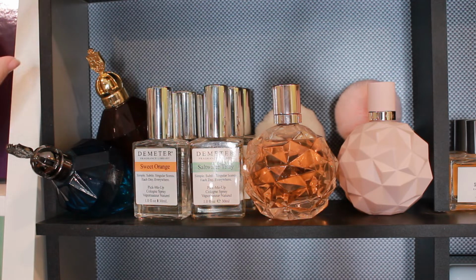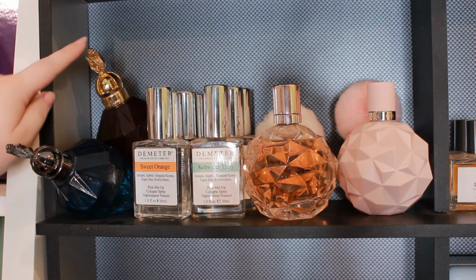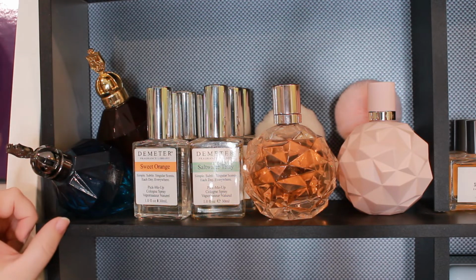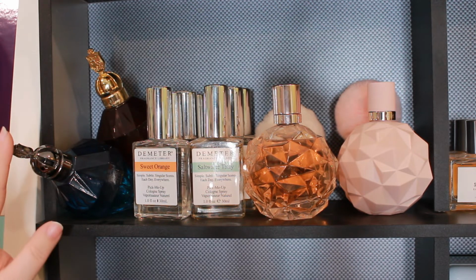I want to go through and use up some of my older perfumes because perfume doesn't last forever, so I do want to use up some of those, so I think that one's going to get moved to my bathroom soon. And then the other one, this is the blue colored one. This one is called Royal Revolution.